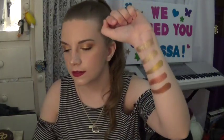That is crazy pigmented. Then we have Game Face, which is another insane one. It is a beautiful copper shade, and it is in an ultra metallic formula, so of course it's going to be insane. There is that one. Oh my god. It's just, I can't.